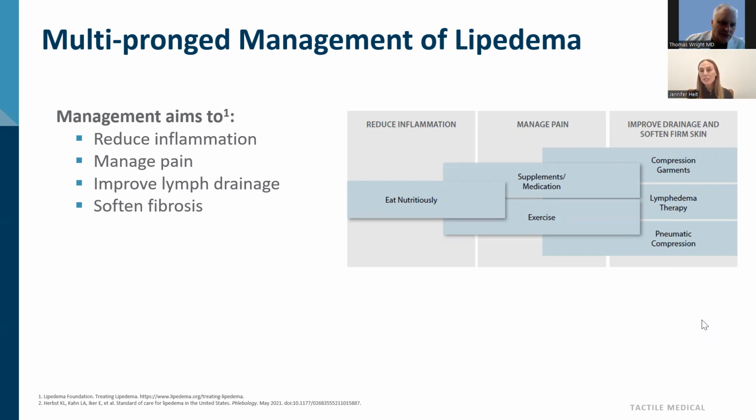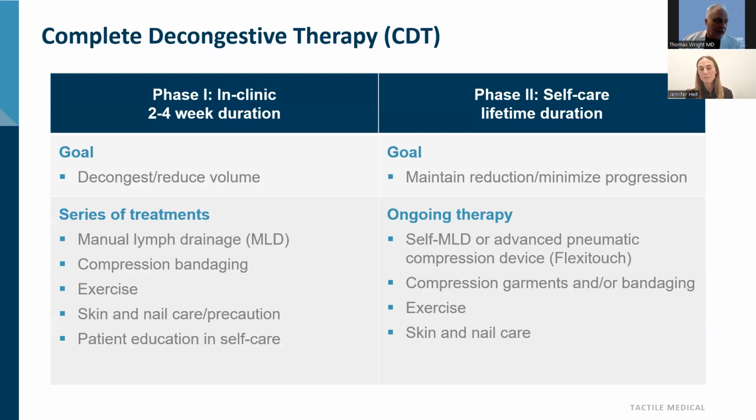Seeing a lymphedema therapist can be really helpful. I'll talk about what that lymphedema therapy could look like on the next slide. And then pneumatic compression, sometimes called a pump, is really helpful for management at home. Do you have anything else to add before I go to the next slide, Dr. Wright? Well, no, and we're going to talk about how we want to get that tissue softer, so this is perfect. Please continue. So when we look at treatment overall, we call this complete decongestive therapy.